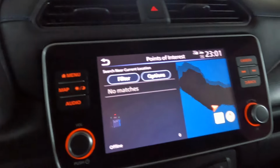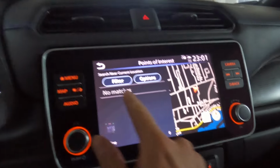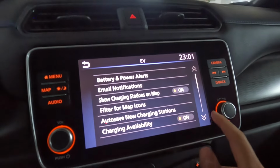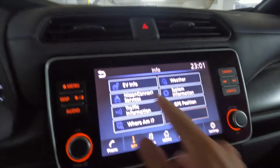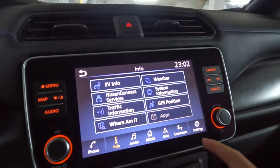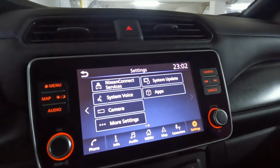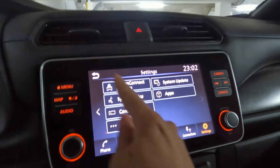Charging stations. And there are none. All right, and EV settings. Okay, I thought maybe we'd be able to see our consumption somewhere. Doesn't look like it. So there's no way to see how many miles per kilowatt hour you're getting, from what I can tell here. I guess they figured that was something you didn't need when this first came out. I would like to know, though. I mean, we could calculate it ourselves, I guess.